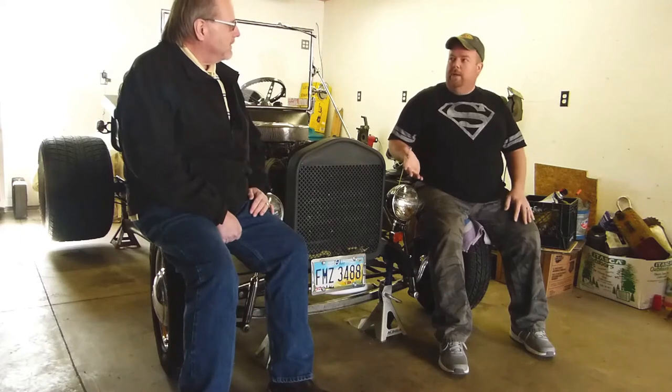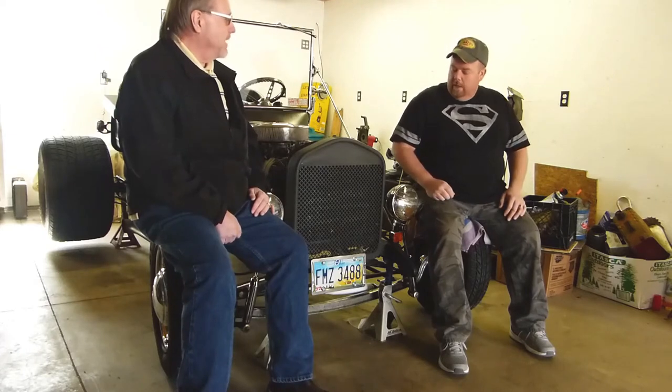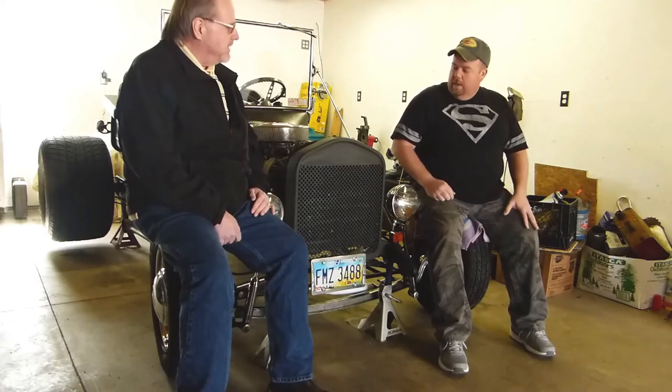I put a rack and pinion steering in there. Put a tilt steering wheel in there to help add a little bit of extra leg room and a little bit of comfort on there. All right.